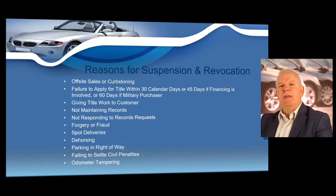There are really only two valid defenses to this violation. The first defense is if the consumer has misrepresented their credit history on the credit application, and in that instance, the dealer has the right to rescind the contract. The second defense is if the dealer has promptly paid off the lien holder and the vehicle, but the lien holder has failed to issue a release of lien within 10 days of the payoff. And this is known as the lien holder excuse. So a seller finance sale has 45 calendar days to apply for the title. Dealers are exempt from transferring title for certain vehicles based on vehicle weight.